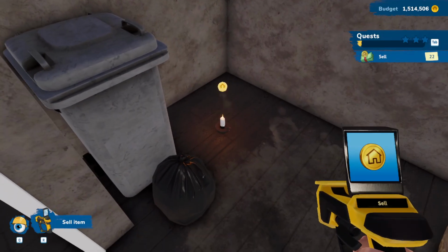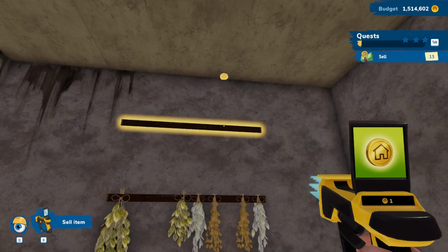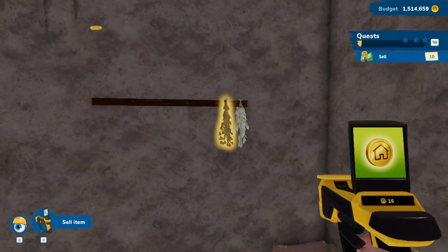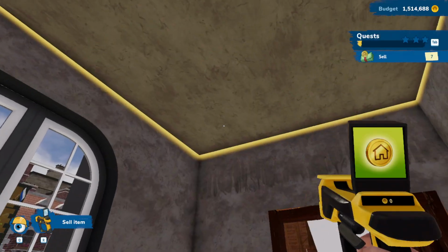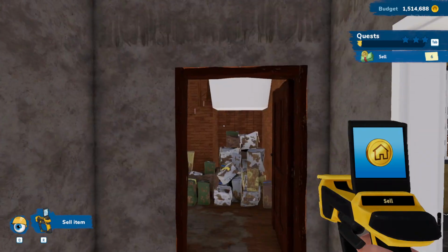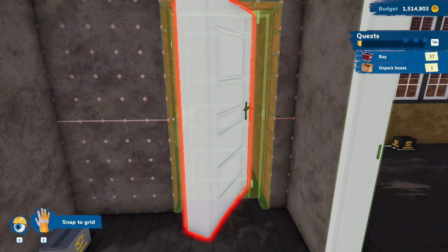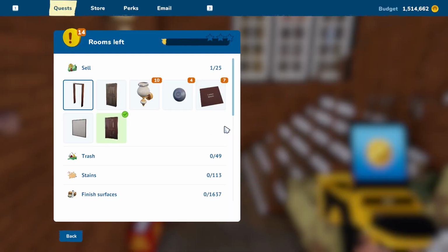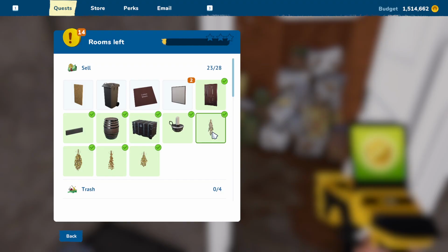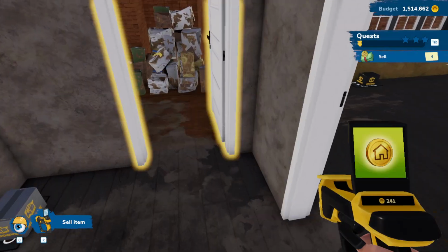Okay, gonna sell this. Gonna keep the trash can for right now. We're gonna need that still. Okay, let's get all of this cleaned up. All right, gotta sell the ceiling thing and then the door, which I'm assuming we're gonna put in a new door. We are. All right. Is that it for in here? For right now, yes. Okay.